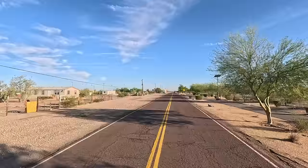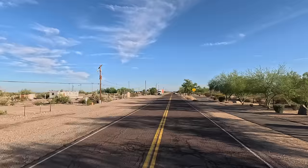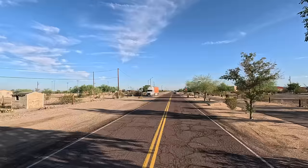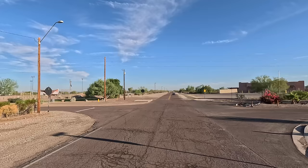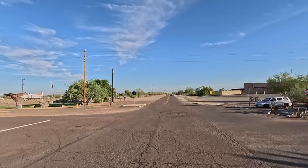Okay, off to the right, big town hall. It's where you get your business licenses and anything to do with town. They got a public library in there, free Wi-Fi. And straight across on the right, that's the old courthouse. Well, it's not old. I think they still use it.